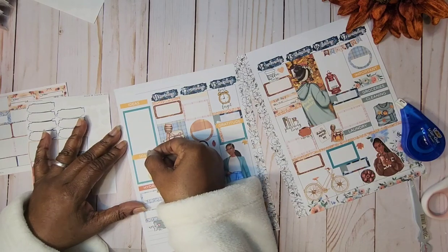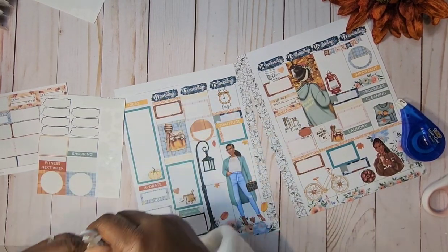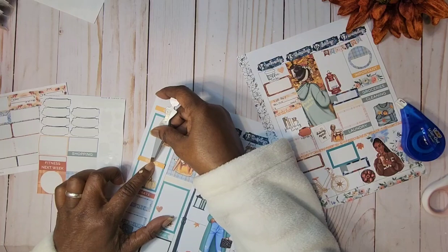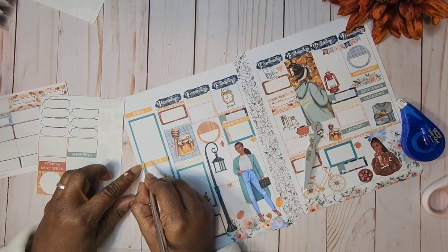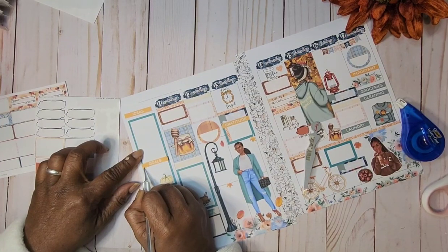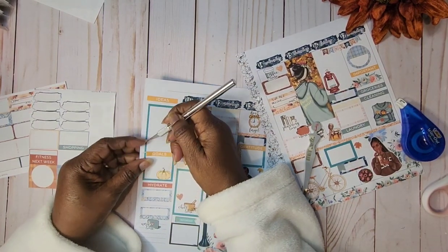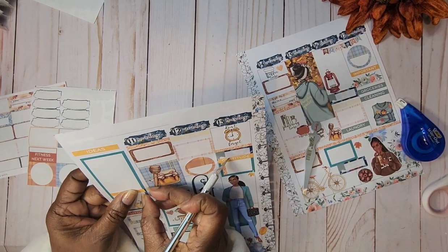And these are going to be some goals that I want to achieve for this week. It's not too many. It's just a few. And I want to get that in the middle there. And I can cut off each end. So let's get that pulled up.